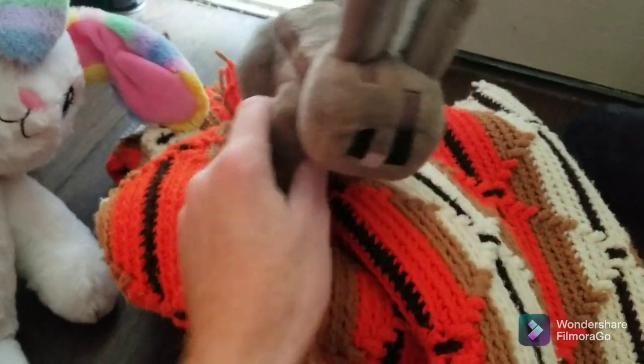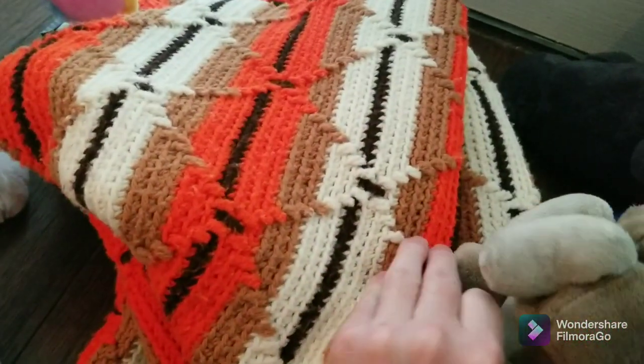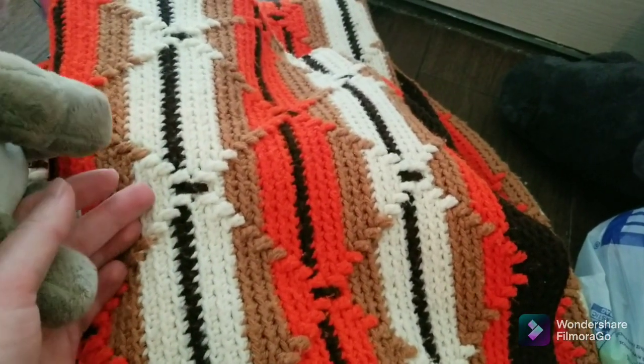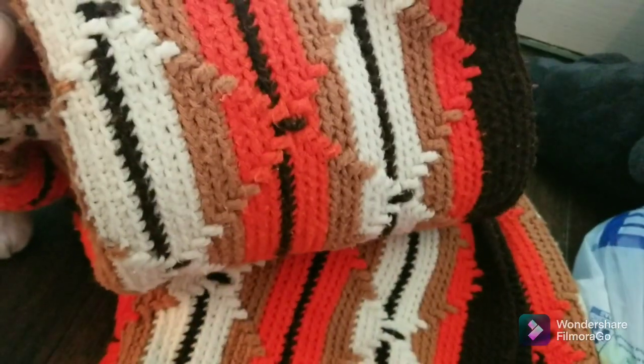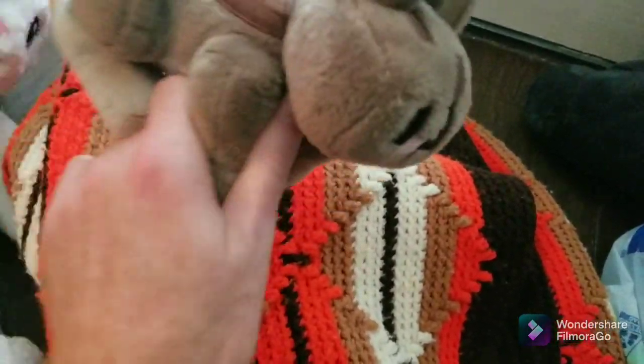The next stop, I got this throw blanket. It's a pretty cool vintage looking blanket. It's kind of like fall colors along with Cleveland Browns colors. Not that anybody actually pulls for the Cleveland Browns, so probably won't be able to sell it as that, but that's the store I usually get the plush at.